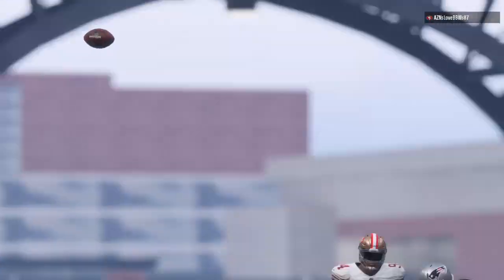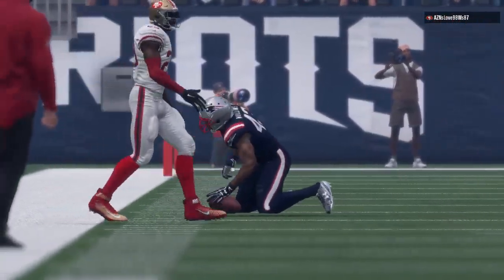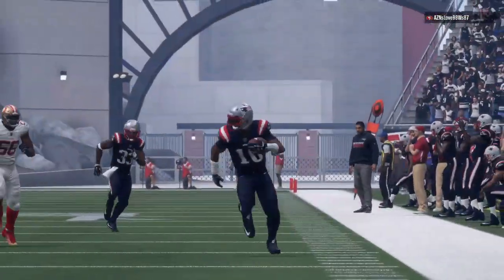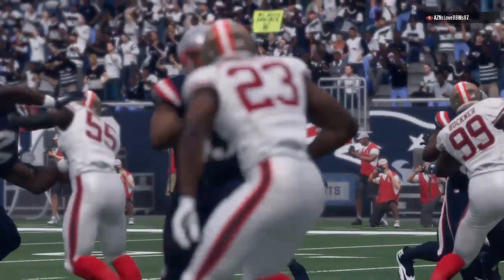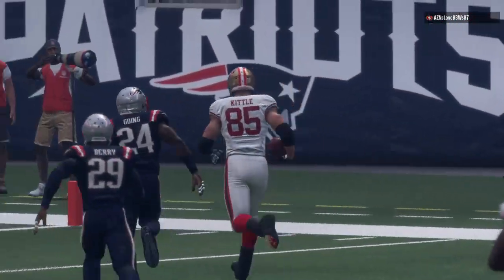So for the Patriots, the win here means it'll be a 7-1 first half of the season. And next week they get to stay home again as the Los Angeles Chargers come to town. Meanwhile, for the 49ers, they drop back to 500 now at 4 up and 4 down. And they will get a home date next week as they will take on the Dallas Cowboys.